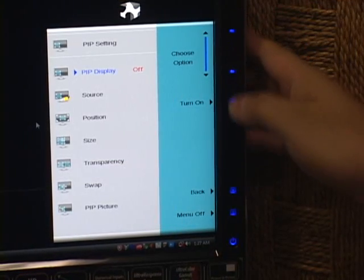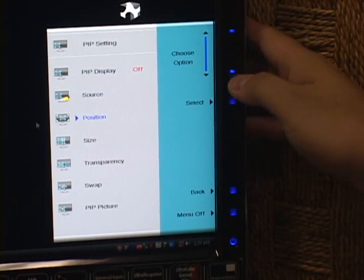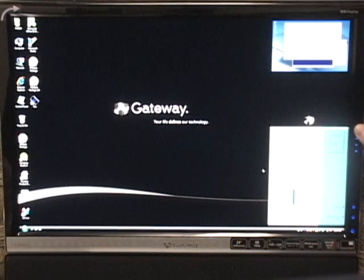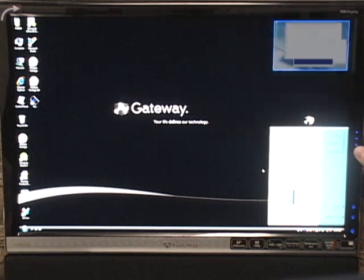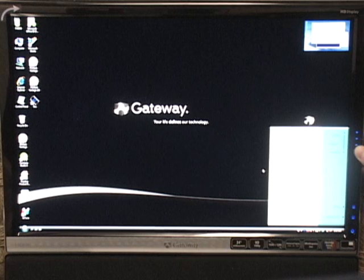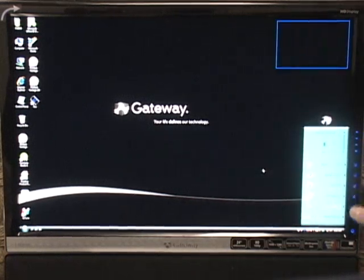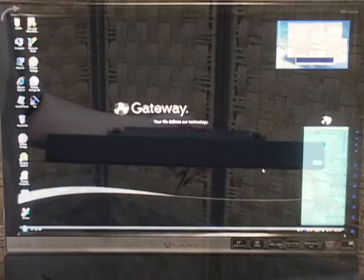The FHD2401 supports picture-in-picture, and you can customize exactly how you want your PIP to look. You have control over size, location, division, and the opacity of the screen. One of the nice features of this particular PIP implementation is that the monitor can automatically scale input resolutions to a user-selectable size without making the picture look horrible.